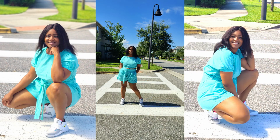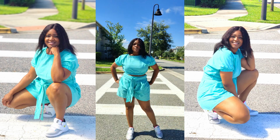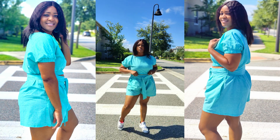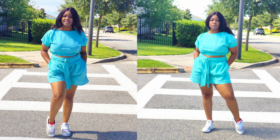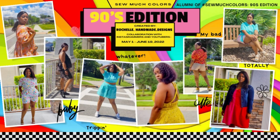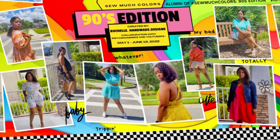Now, I did a pattern review for this. I love the shorts. However, I even added 3 inches to the top and it was still a little too short for me. Now, I am still keeping it because I feel like I could do something with it, or even just wear it as a 2-piece with high-waisted jeans or something to style it. But I still love the shorts. So that is the second thing that I made in the month of July 2022.